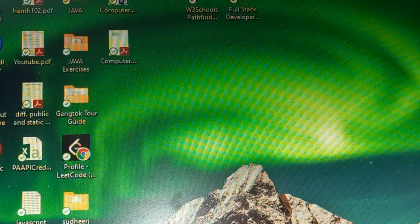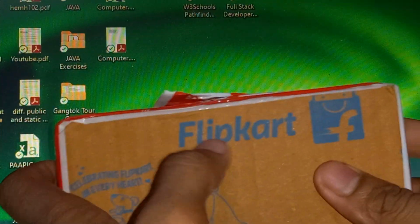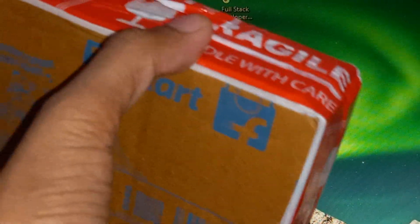So this is the product. Yes, it is. This is the product I came up with. It came from Flipkart, as you can see. This is a parcel where I've ordered a two perfume combo from Bella Vita. Let's see what's inside this.